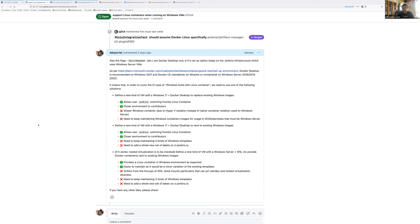I personally like the WSL idea. Maybe we could have WSL installed by default on the Windows machine. And if a plugin wants to use Docker Linux, they could start a WSL engine that will provide Docker inside Ubuntu, and they should be able to bind those. But that's still a lot of effort. So yeah, that might need specific work right now.